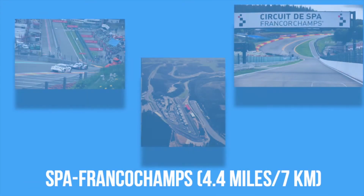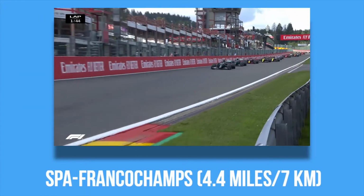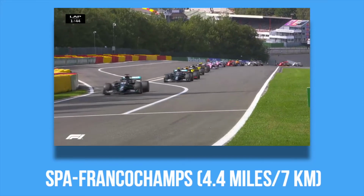So let's start out quite tame with the Circuit de Spa-Francorchamps. Of course, everyone already knows Spa at 4.4 miles long. It is the longest circuit currently used in Formula 1, rolling through the Belgian countryside. It is as famous as it gets, so I'm not sure what I can really say about it. As I said, I'm keeping it tame for these first couple before we get onto some of the really ridiculous stuff, to put it lightly.